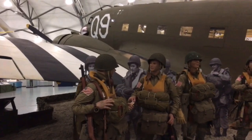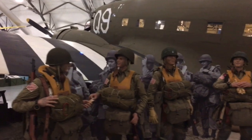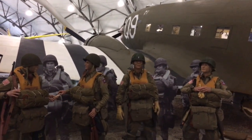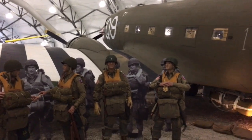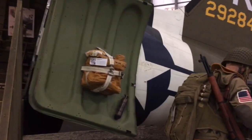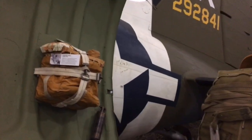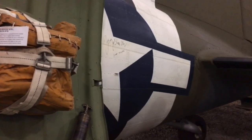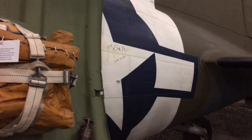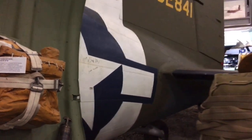Just talking to the tour guide here, apparently they had an event here a couple years ago, and two of the paratroopers that are still alive came here and actually signed the tail of this plane, which is very, very cool. So we're actually getting to go inside of it now, which I'm excited for. But you'll see right there on the star, you'll see their autographs. The two last surviving paratroopers that actually flew in this plane on D-Day signed that a couple years ago. Very, very cool stuff.